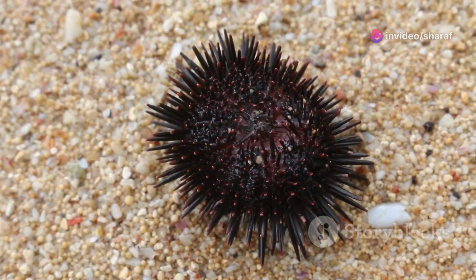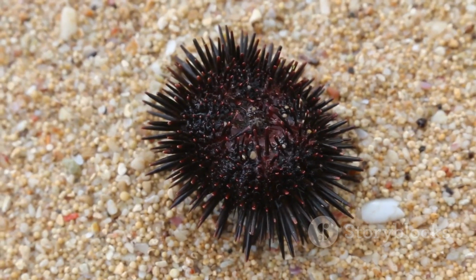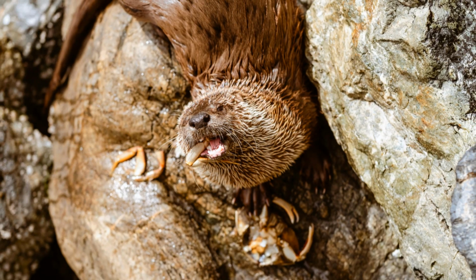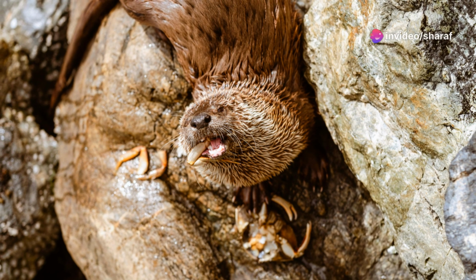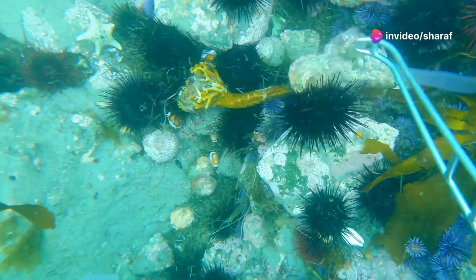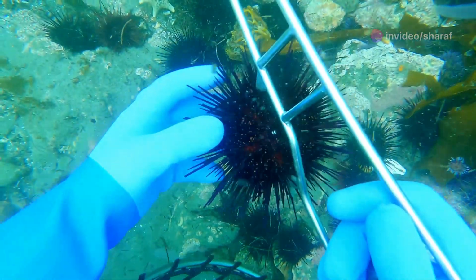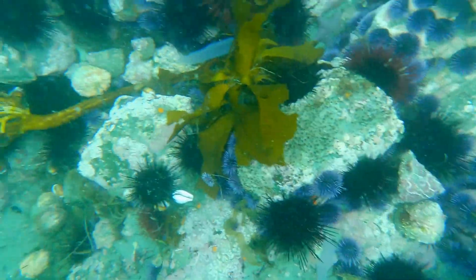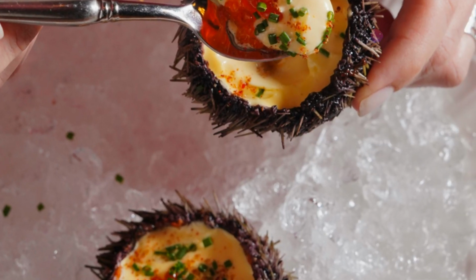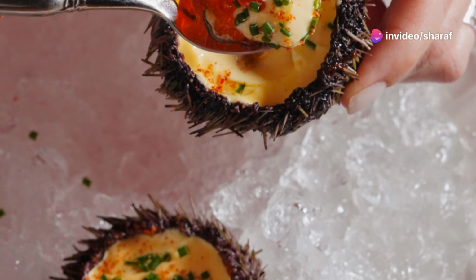With their spiky armor, you might think sea urchins are invincible, but even these prickly creatures have enemies. Sea otters are particularly fond of sea urchins and use rocks to crack open their tough exteriors. Other predators include lobsters, crabs, and certain types of fish, which target the more vulnerable underside of the urchin. Some even have specialized mouthparts to pry open the urchin's shell.